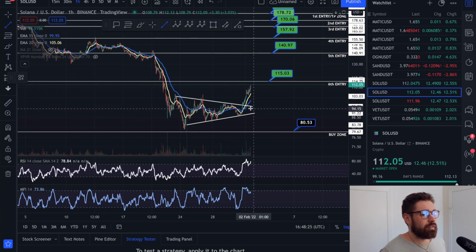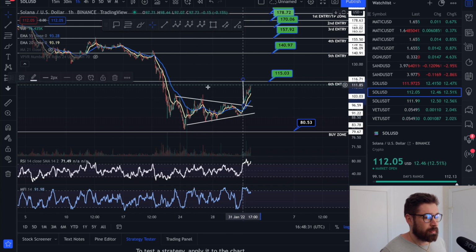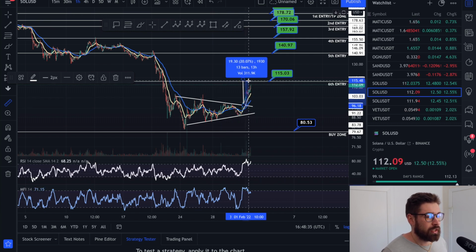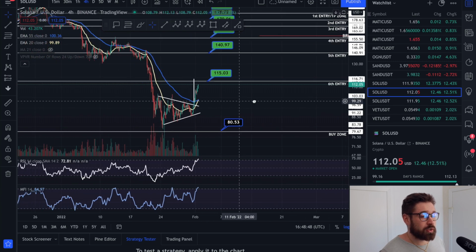So you can see we've broken out of this symmetrical triangle. So what you would do is you would measure the body, you would take it to the point of breakout. So if you do trade patterns here, that's a juicy trade opportunity of about 20% for our friend Sol. We're back above the EMAs on the hourly. We are quite overbought. Money is flowing out a little bit of Solana, so do keep a close eye on that. Can be an early indicator of a move back down, as well as we're quite overbought.